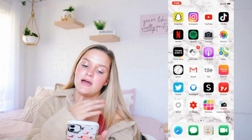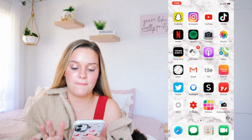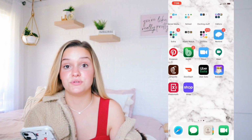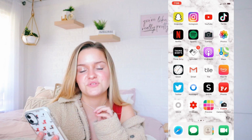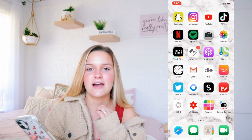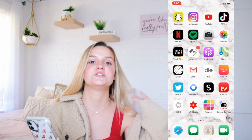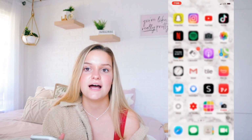So then when you unlock my phone, this is my first homepage. You can't really see it, but my home screen is just a marble background. I thought it was really cute, and I like white a lot, if you can't tell, so I just wanted something basic. I don't really like having a picture as my background because it almost makes it seem like there's too much going on with all of the apps on top of the picture, so I just wanted something basic. I think I just got this off of Pinterest or something and just use it as my home screen.